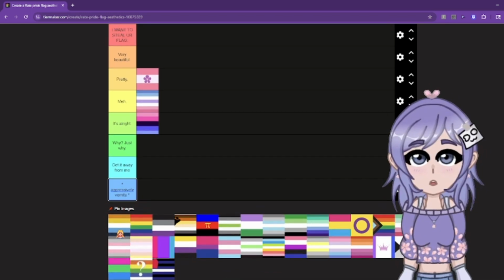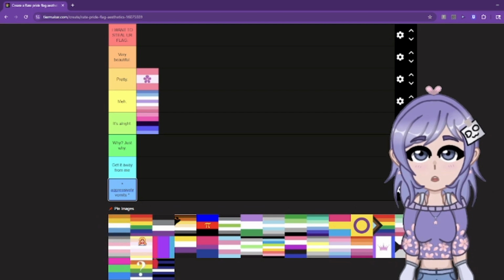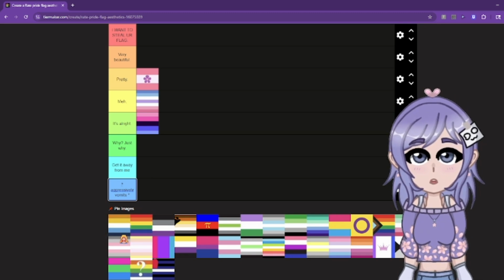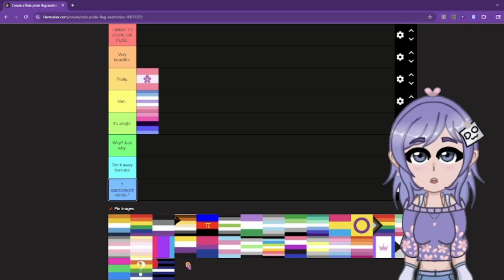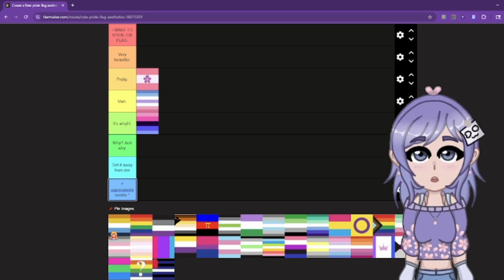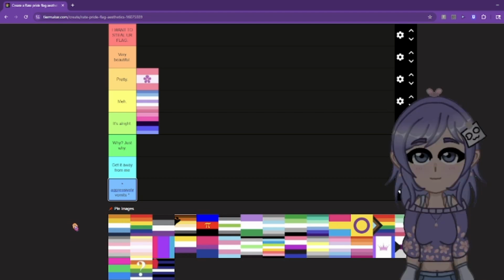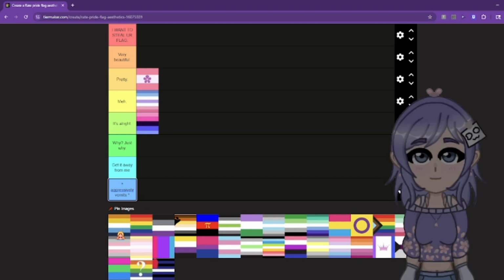But then, of course, we have one of my flags here. The Aro-Ace rep, right here. This is, of course, who I am, for viewers that don't know. It's basically a combination of this flag and this one, okay? So it's basically Aromantic and Asexual combined into a term. It's a way of saying that you're both, I'm pretty sure, but, you know.